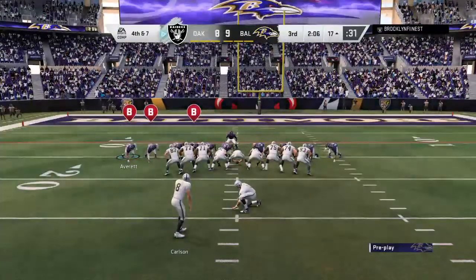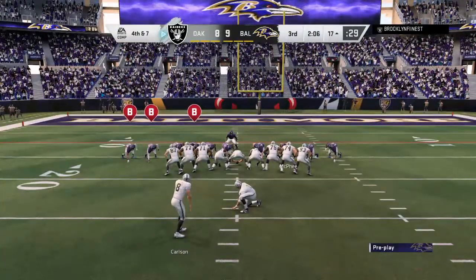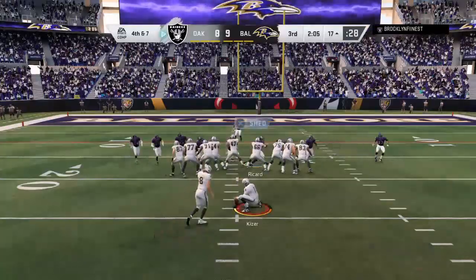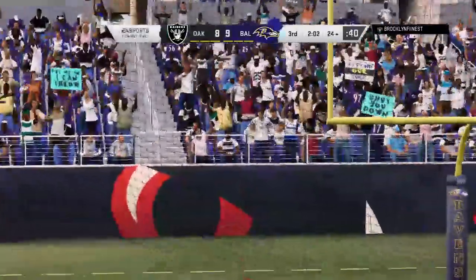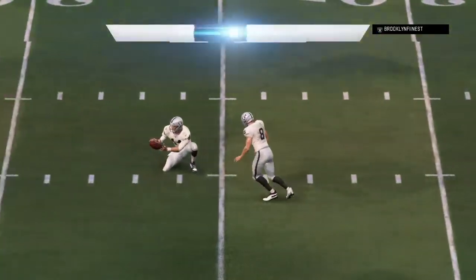4th down, and on comes the Raider kicker, Daniel Carlson. From the left hash, this from 34. And this one is no good. He missed it. And this score will stay right where it is.